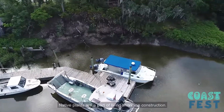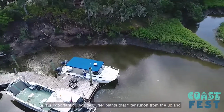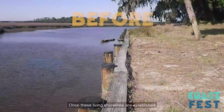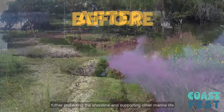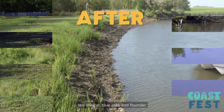Native plants are a part of the living shoreline construction. It is important to include buffer plants that filter runoff from the upland so that fertilizers do not enter the water and runoff does not increase turbidity. Once these living shorelines are established, other live oysters found naturally in the ecosystem will attach to them and grow, further protecting the shoreline and supporting other marine life like shrimp, blue crab, and flounder.